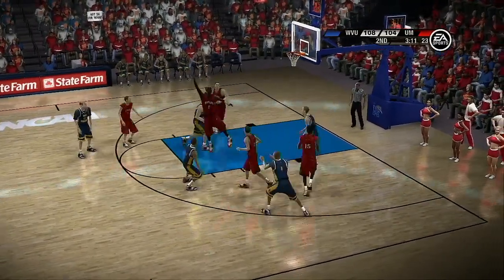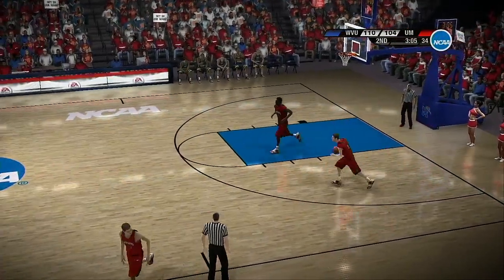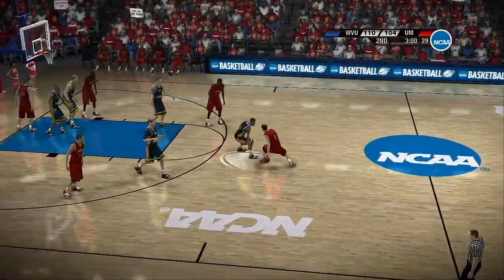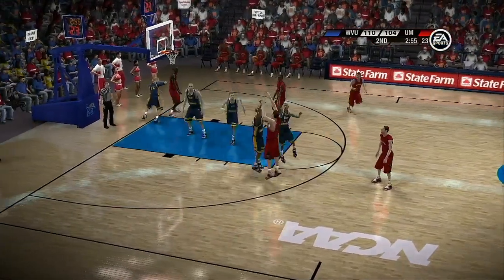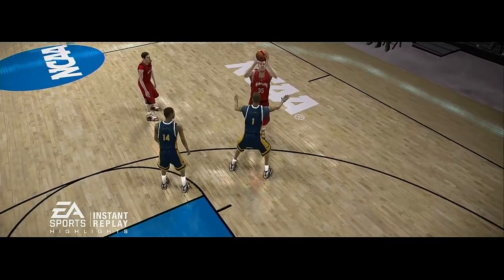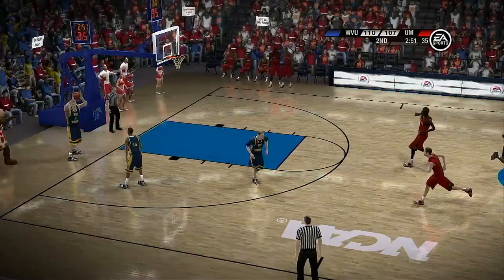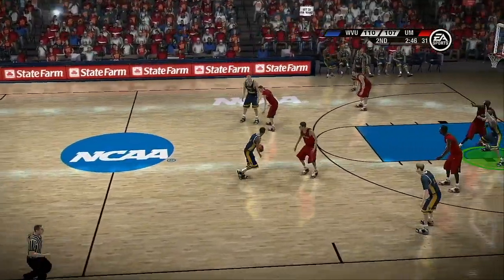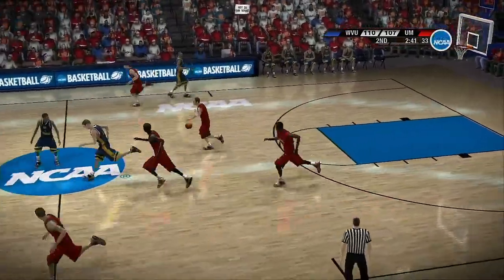High post screen. So effective, that screen. The Mountaineers have a hot hand right now that's scoring for them at the moment. They need to keep feeding the ball. It's simple. He looks for the bomb. He gets the shot to fall. Let me hear you say replay, baby. Gave it up. Goes up for two. And off the mark.